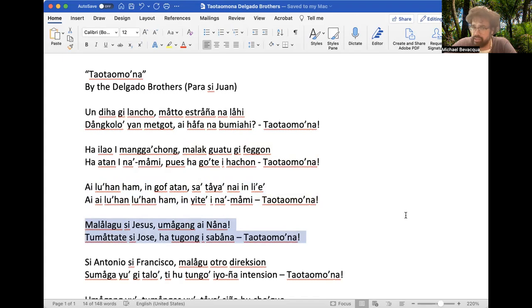Malalago si Jesus, umagang ay nana. Okay. Jesus is running. He shouted, "Ay nana, oh mother." Tumatati si Jose hatugung isabana. And Jose is behind. Now, tumatati, I hear people use it in different ways, but it's in the back, following. He's either staying back or he's following behind. Hatugung isabana. He charged for the mountains or the hills.